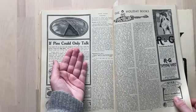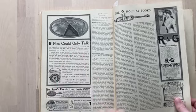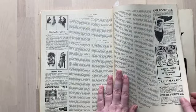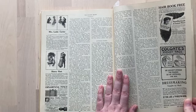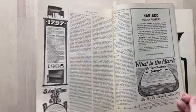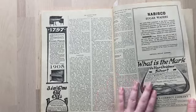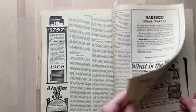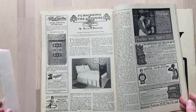If pies could only talk. I wouldn't want my pies to talk. I'm fine with them being inanimate objects. Look at that. Nabisco sugar wafers, those still exist. I don't know why I bookmarked this part.